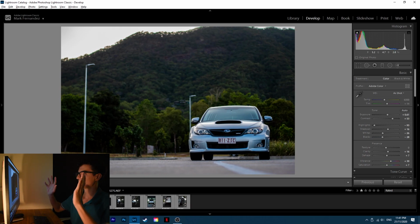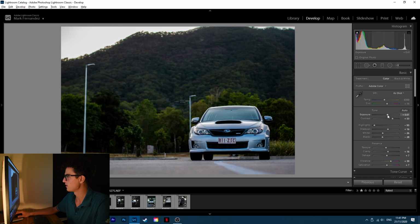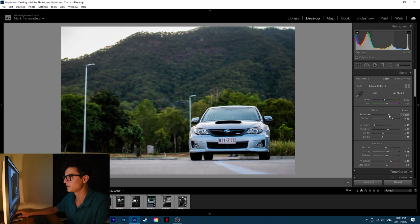So that's how it looks. Not particularly happy with this photo, but again, there's always things that we can improve. I'm going to increase the exposure a little bit. This one might have been taken a little bit later on, so it did get a little bit darker. And I might have a little bit of a play around now with the color temperatures.